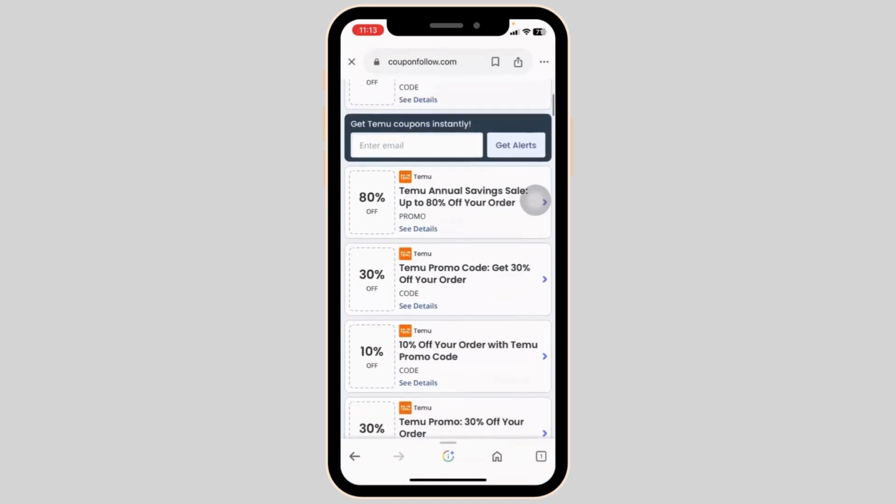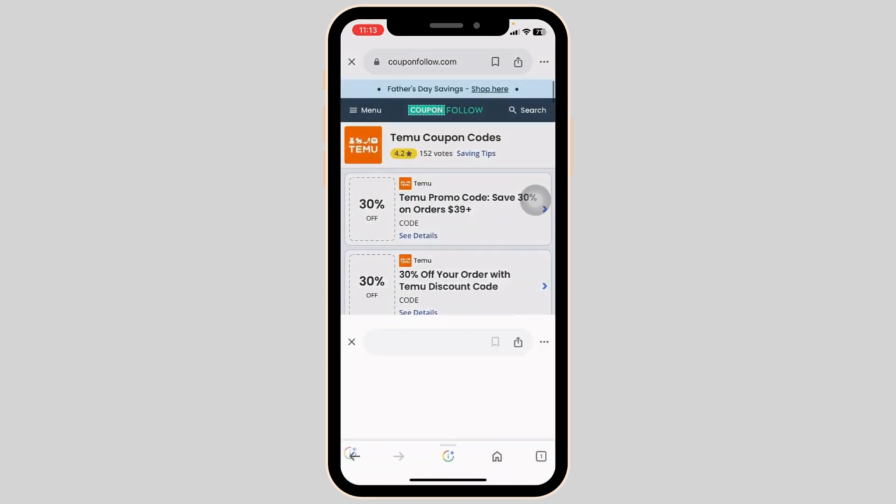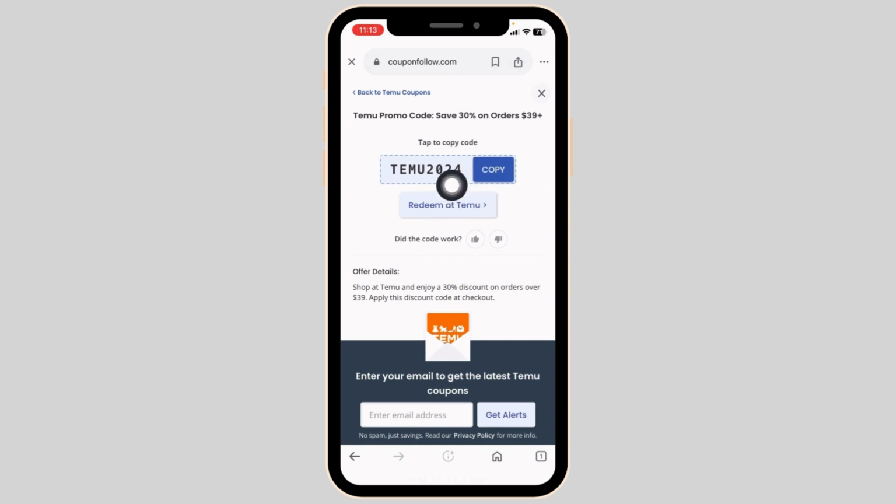Hit towards any of the offers that you want to grab, just click on it. With that, you're going to get the code for it. Make sure you check the expiration date of the code, whether it is valid or not. If it is valid, copy the code, then click on redeem at TEMU. You'll be directed to the official website of it.